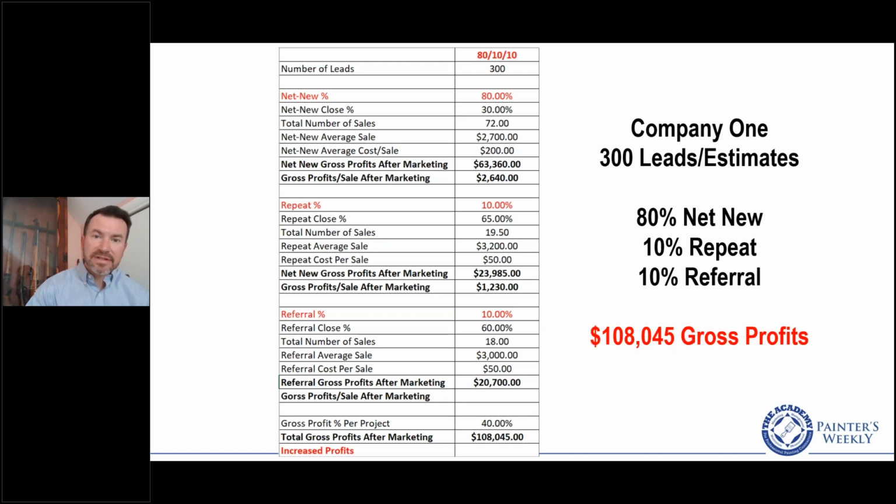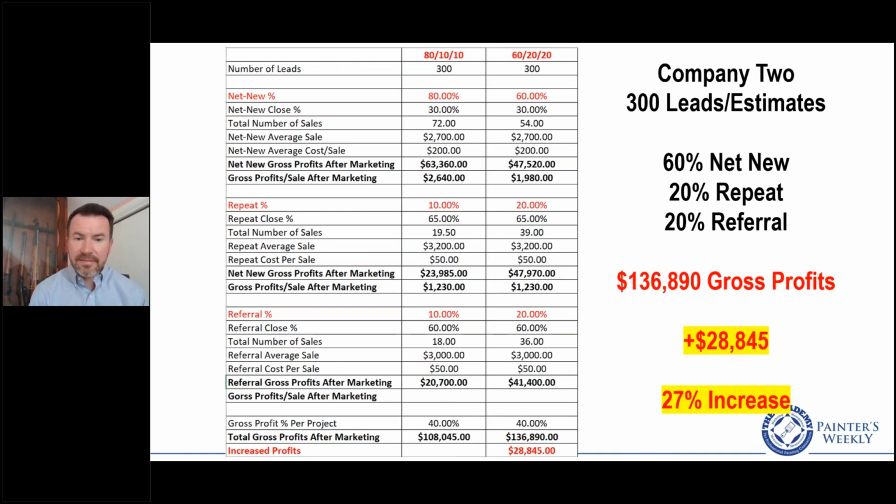Let's take the exact same business and look at the numbers if you shift the mix a little bit. You shift it from 60% new to 20% repeat, 20% referral. You will watch, because your repeat ones close at a higher rate, because the transaction size is slightly higher, and because your cost of lead is lower, that means you're going to make more money. Roughly, in this example, about $28,000 more from just shifting the mix.